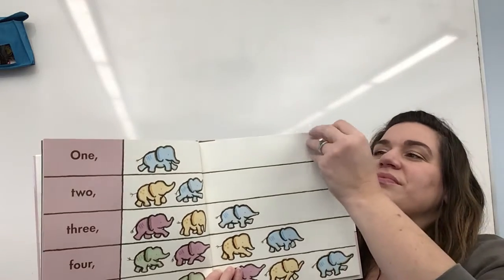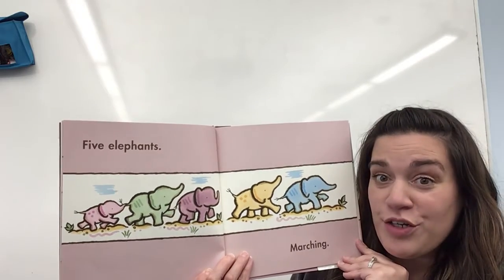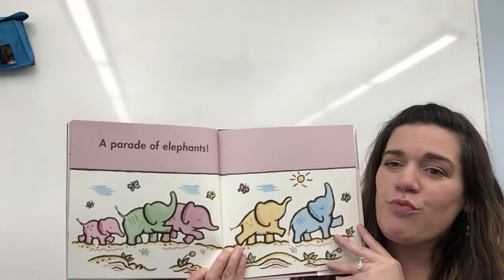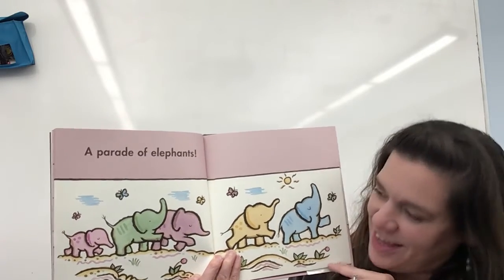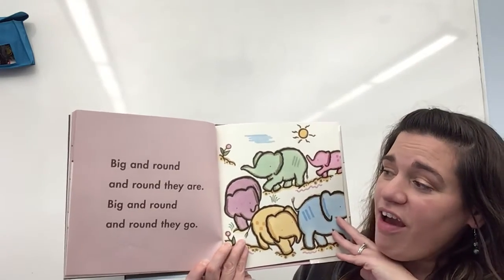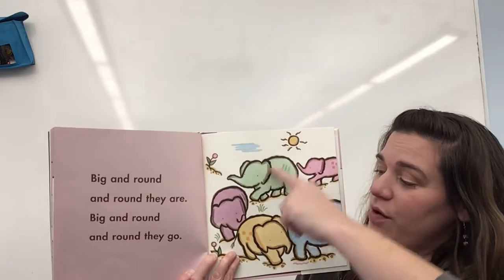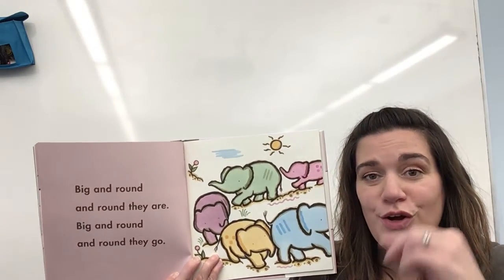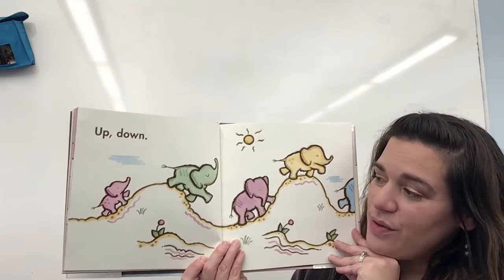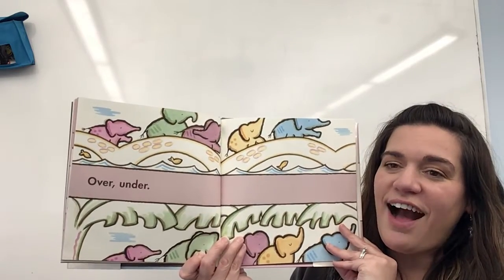1, 2, 3, 4, 5. 5 elephants marching, marching, marching. A parade of elephants. Big and round they are. Big and round they go. Round, they must be marching in a circle. Up, down. Ooh, this is a hilly parade. Over, under.